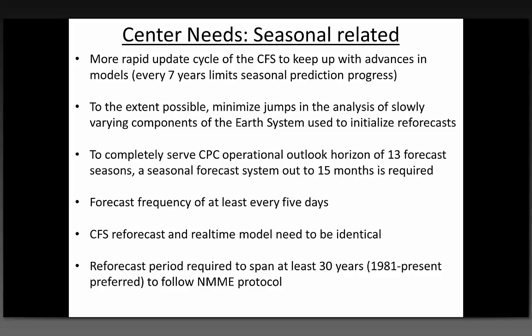Also, for us, we do official outlooks all the way out to a year. So to completely serve the operational outlook at CPC, we would need forecasts that span almost as much as 15 months. Forecast frequency could be negotiated, perhaps every 5 days. And of course, the critical component of this is that the reforecast model and real-time model need to be identical, to eliminate biases to the extent possible. And for us, a seasonal reforecast period of at least 30 years would be preferred.